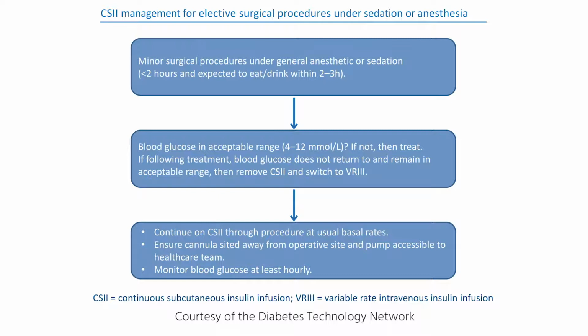So now, what about the person who's coming in, let's say for an endoscopy? Something that's relatively short, less than 2 hours, but they are going to be anesthetized and have a nice little sleep during that. Anything about that? So our rule of thumb would be for a procedure that's less than 2 hours, most people would be okay to be on their pump or continuous glucose monitor during that.